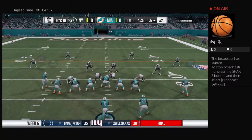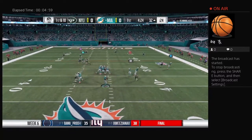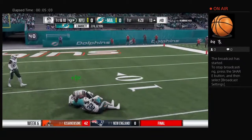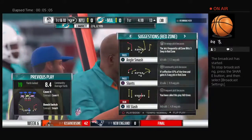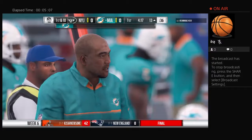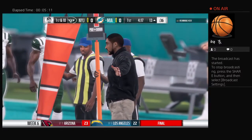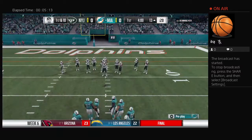They'll come out throwing here on 1st down. Wide open receiver complete. And down inside the 15 he goes. And the play goes for 19 yards. Gives him a new set of downs.